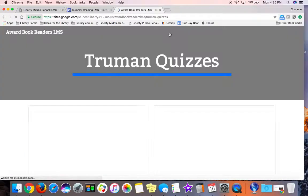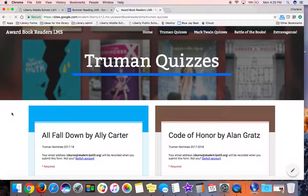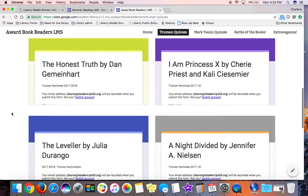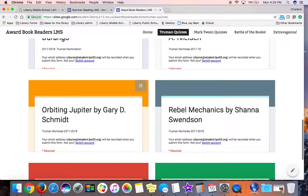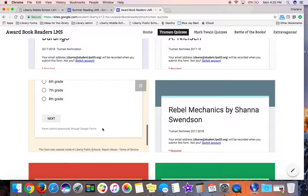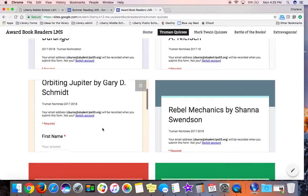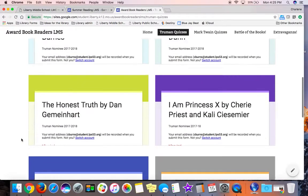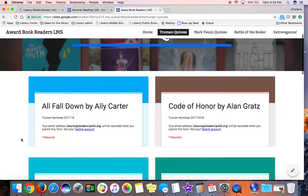Now, the Truman quizzes can be found on this page, and you can see the titles of the books. These are the quizzes that you would take. So you would select a book that you read, and then you would answer the questions that belong to this particular quiz. There are 10 questions. They're multiple choice and true false. You'd answer the questions and you have to get at least 8 out of 10 correct in order to qualify. But for summer reading, you just have to take these quizzes. So if you read 4 books and pass 4 quizzes, that counts as your summer reading.